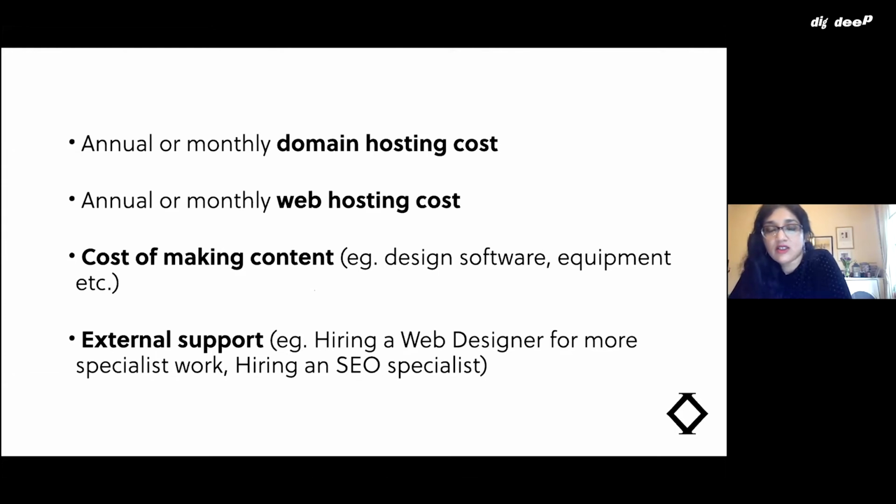Then also the cost of making content. And this is something that people might not consider, but things like design software, equipment, how you're actually making that content, whether it's photography, videography, anything else like that. Then also external support. So this is all about actually setting up your own website, but it could be that you need to create something a bit more specialist, in which case you might need to consider hiring a web designer for some specific elements, or hiring an SEO specialist to really help you rise to the top of the ranks on search engines as well.